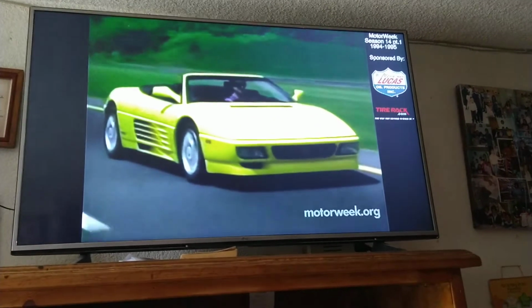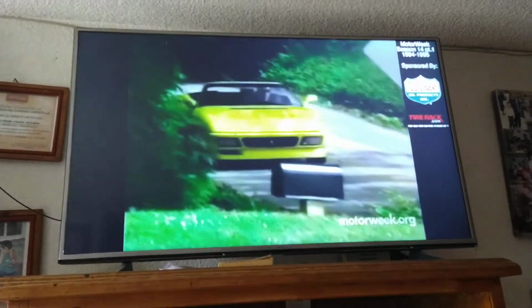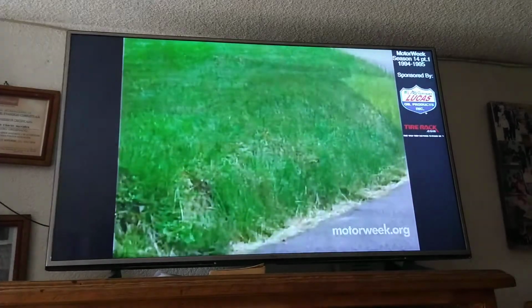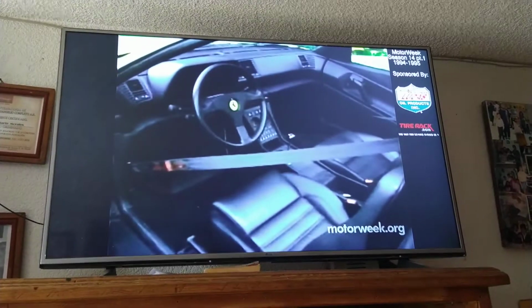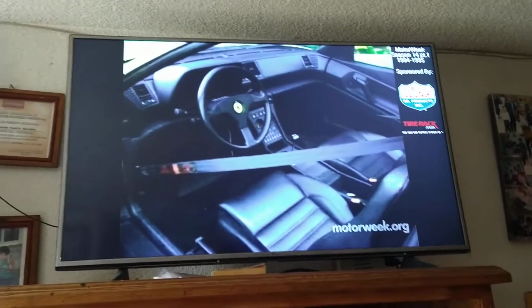Out on the road, the Spider's highway ride remains as firm as that of a standard 348, but the new suspension settings and wider rear track mean a more stable feel. And minimal wind intrusion with the top down means a very pleasant driving experience. Interior design doesn't vary from that of the standard 348. It's one of Ferrari's best efforts ever.